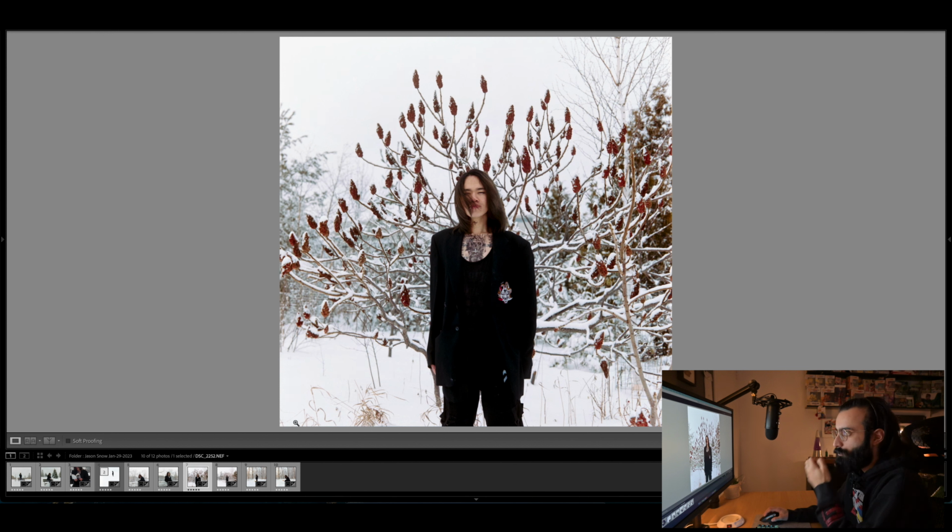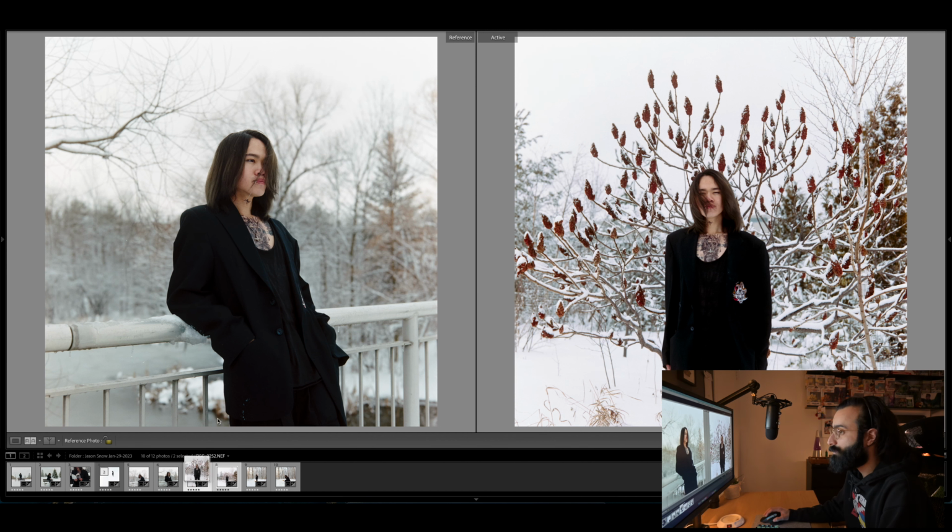So we got these two as well. And particularly for these two images, I was really drawn into the red in the sumac tree. We got a little bit of red skin tones going on, especially because it was a cold day. We got a little bit of red in his jacket. And I think with the flat lighting that we had, this contrast and pop of color worked really, really well for these two photos.